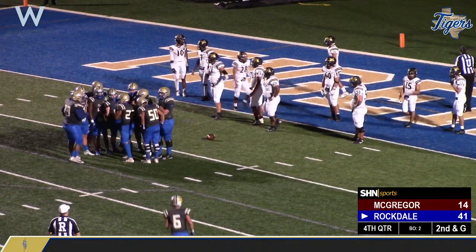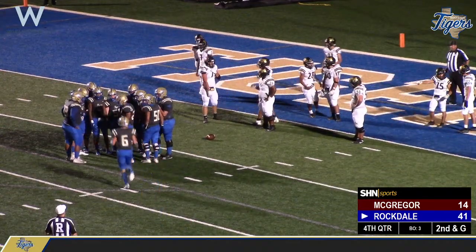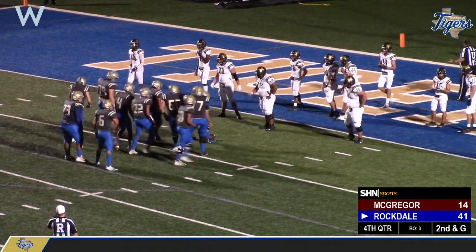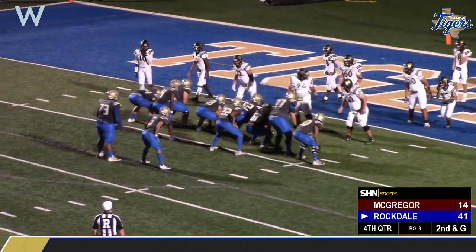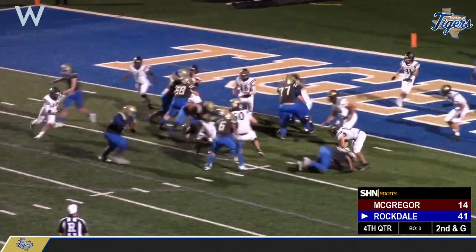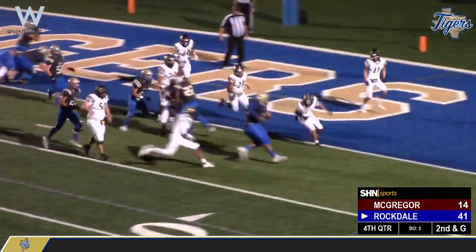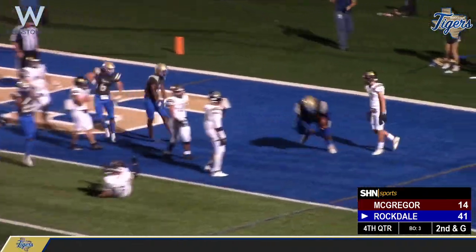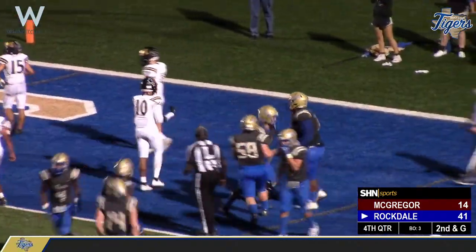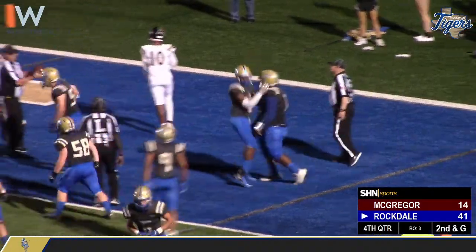But this is the district opener for the Tigers. District 11-3 Division I opener. Tigers lead 41-14, 10:42 to go in the fourth quarter. And here he is again, Scott, in the gun in that diesel package. Here's the keeper coming right. Banging, goal line, touchdown. And a thunderous boom as he lands in the end zone for the touchdown.